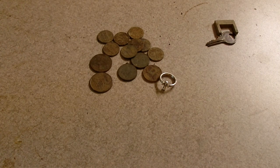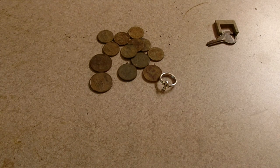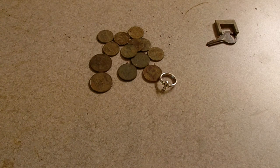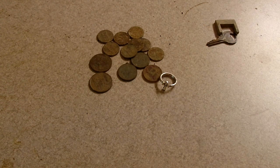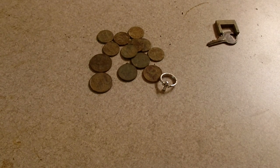In any case, this is Texas Tiger Diggs, and that's gonna be all for me today. I'll be back tomorrow, more than likely, because I seem to be on a pretty good hot streak. Two rings within a week, one being very valuable and the other being, well, interesting, and it's silver. Can't beat that.